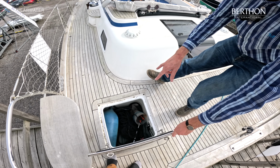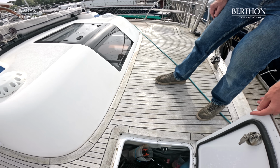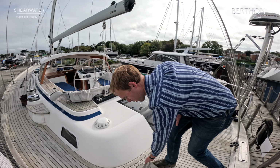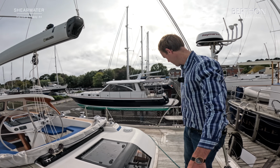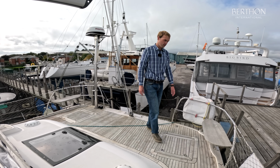This is all popped off in the back, just under Harry's feet here. You've got yourself two aft lockers on either side. Again, plenty of storage, and then exactly the same on the other one as well. So they both store all your toys or your fenders if needed. A couple of G&T seats just perked at the back here as well. So I think a really nice place to sit.